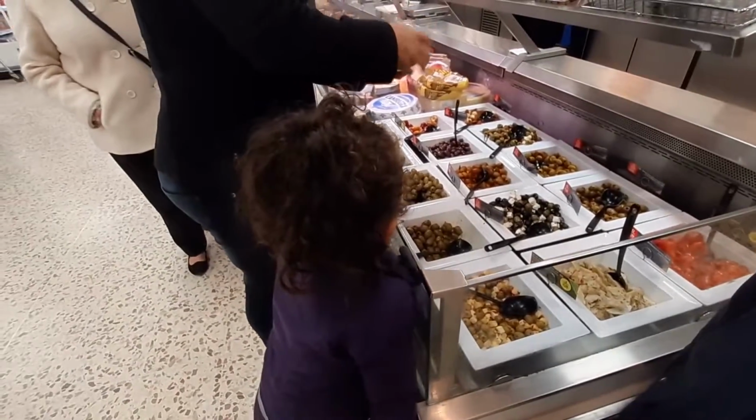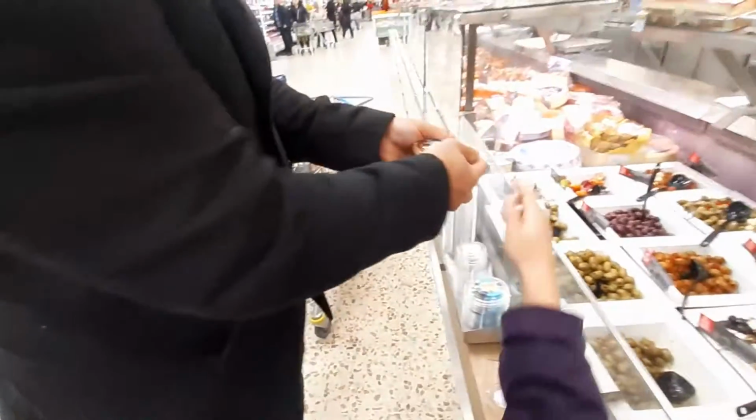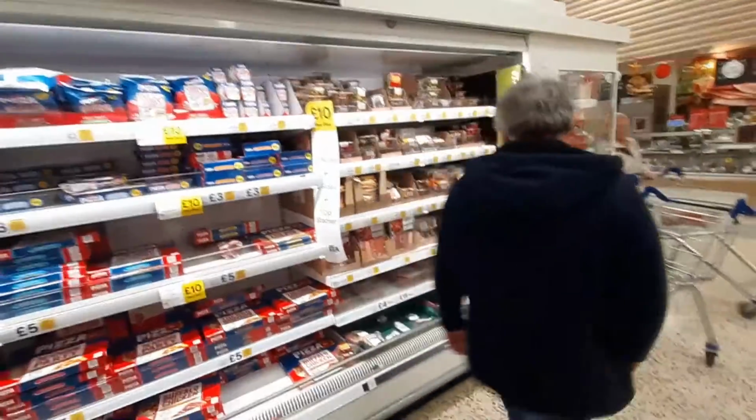So Ryan was going to town. He was making sure that he filled that to the rim. I was surprised that he could even close the tub. He really wanted to get his money's worth, and by the time we'd paid for the shopping, look at that, Ryan, look. Only 3 for £6, so you could have just got them and it worked out way cheaper.